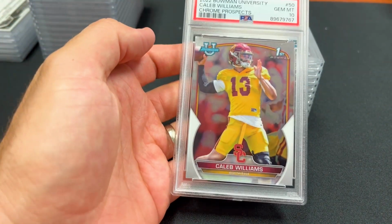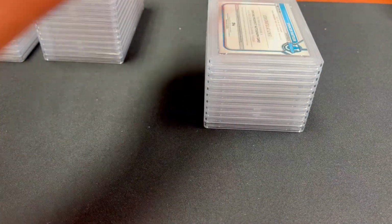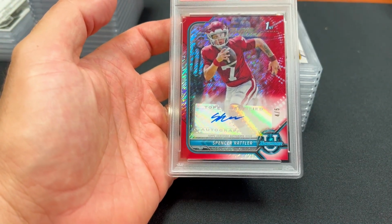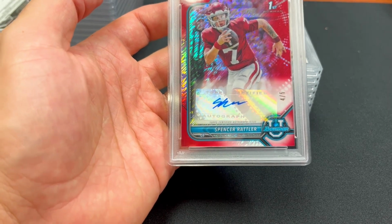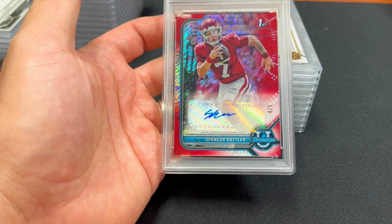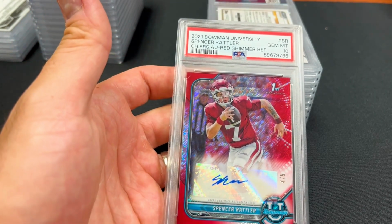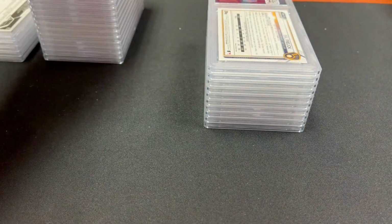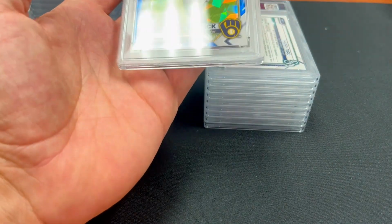So we have a Caleb Williams first, so I guess we have some more football here. So that's just a regular card. 10 on that. Oh, this is a big one. So Spencer Rattler, bought this on eBay for a couple hundred. Just been hearing that maybe he'll impress some people when it comes to the draft and the NFL season. So I found this on eBay, decided to grade it. It's numbered to 5, very rare, and it's from 2021. It's his Bowman first autograph, and we ended up getting a 10 on it. So that's a big card for us. Not sure what the market will be like. There's probably not a lot of buyers of Spencer Rattler, but we'll see.